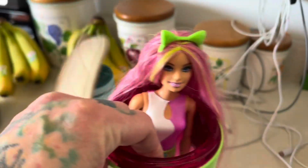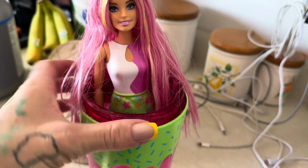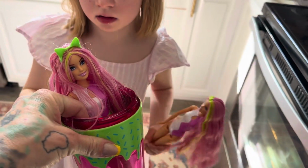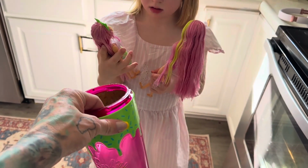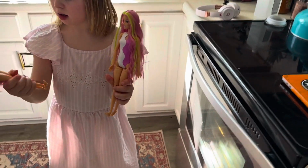Yours is over here. Come here. So each of the girls got this surprise little doll right here. It comes in a cup and it comes with little surprises in there. That one's not yours. This one's yours. I have to write their names on it because 3 of the Barbies were the same. Go figure. Lemon's was the only one that was different.